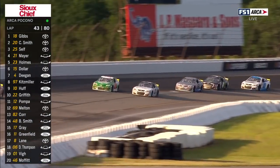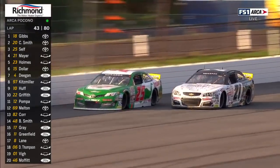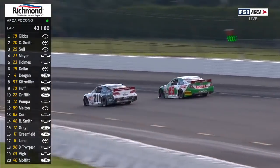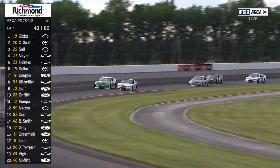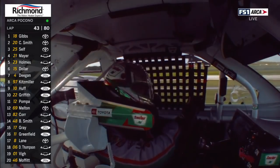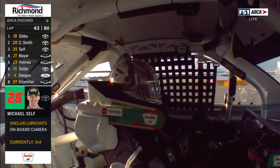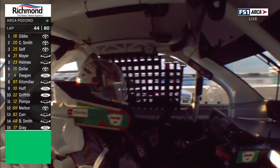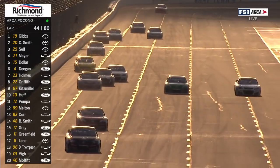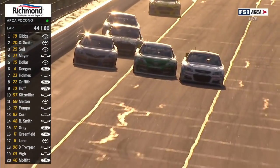Sam Mayer, Michael Self stay side by side as they exit the tunnel turn. Sam Mayer talked about nerves coming into Pocono. It's always nervous energy, if you will, coming to a place you've never raced at before. Sam slid up the racetrack just a little bit, but Michael Self gave him enough room. Look at Sam fight back on the inside as they draft down the straightaway. Self with an evasive move, but couldn't hold him off.